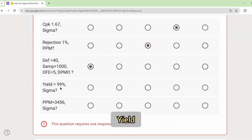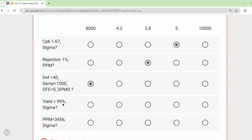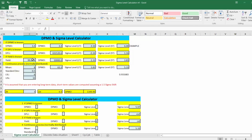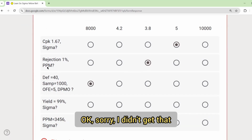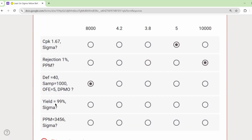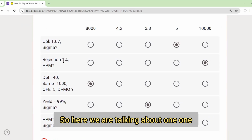Yield is 99%, right? Yield is 99%. And what is the sigma value? Okay, it is 99%. Sigma is 3.83. We have already used this here. Here it is asking about ppm. Okay, sorry, I didn't get that. So this is 1000 and yield is 3.8.